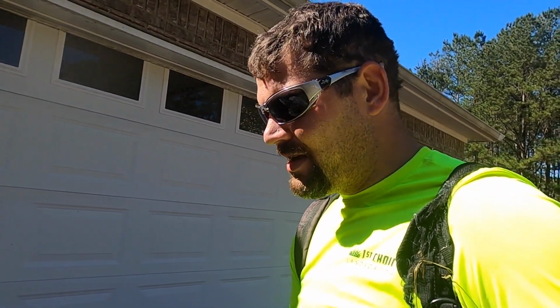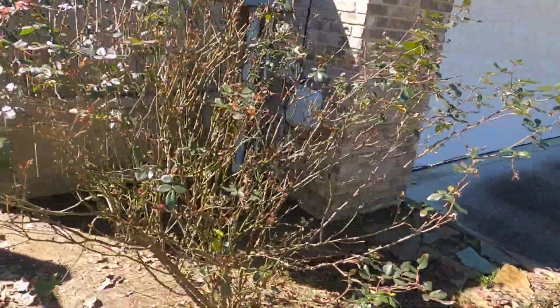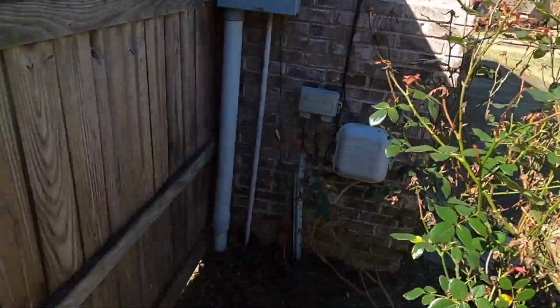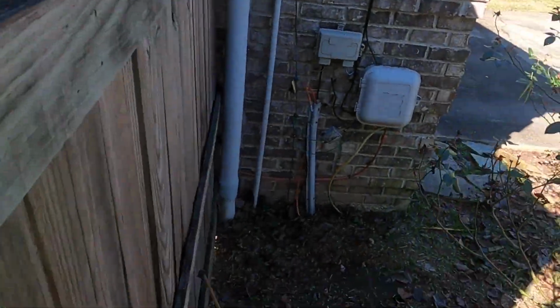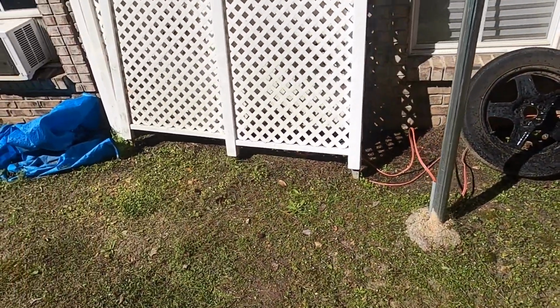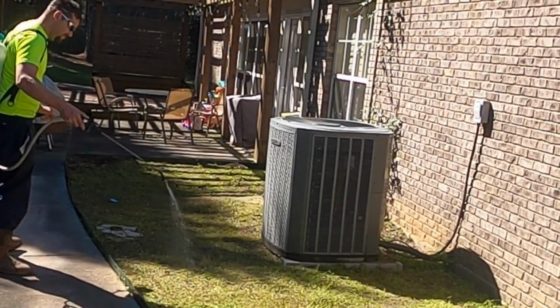So we have learned from that, and we keep everything, as you can see, spraying out, either the way we point the nozzle is away. We work from the back, forward and away from it, keeping it off of us.